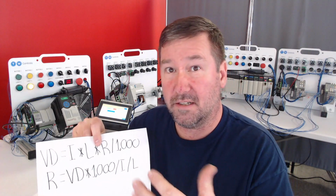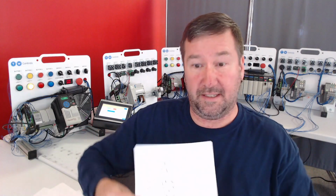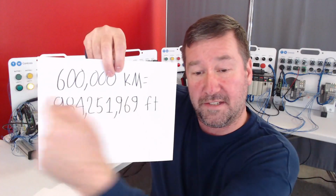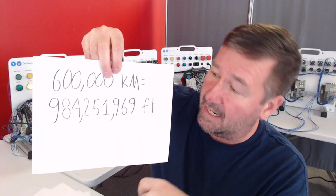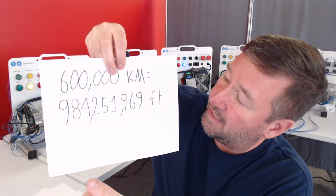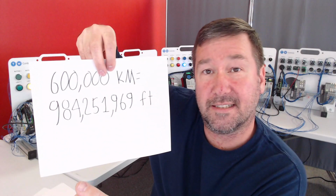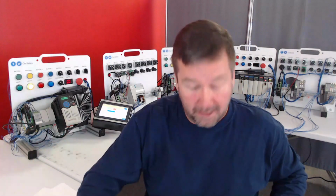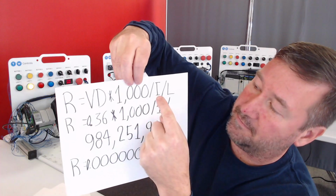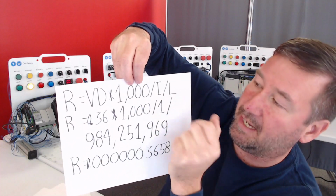Now my length is in feet because usually I'm running a circuit maybe 100 feet. I don't ever do it in kilometers or anything like that. But again, it was 300,000 kilometers. Our wire has to go out and our wire has to come back. And that's going to be 984,251,969 feet. And so plugging that in, resistance equals voltage drop times 1,000 divided by amps divided by length.